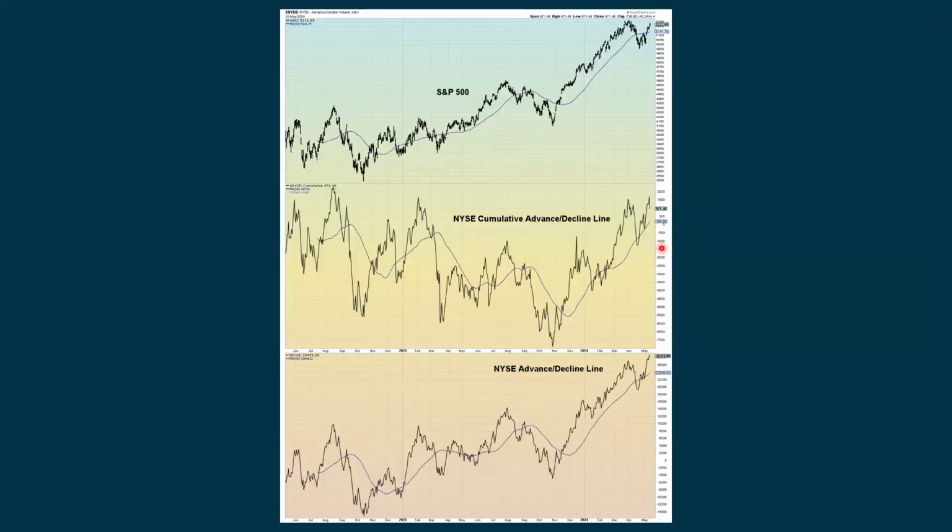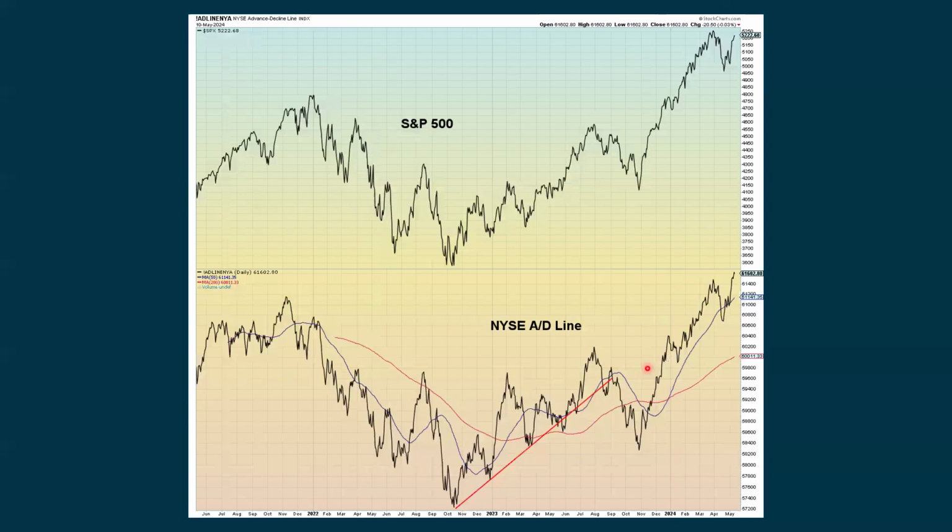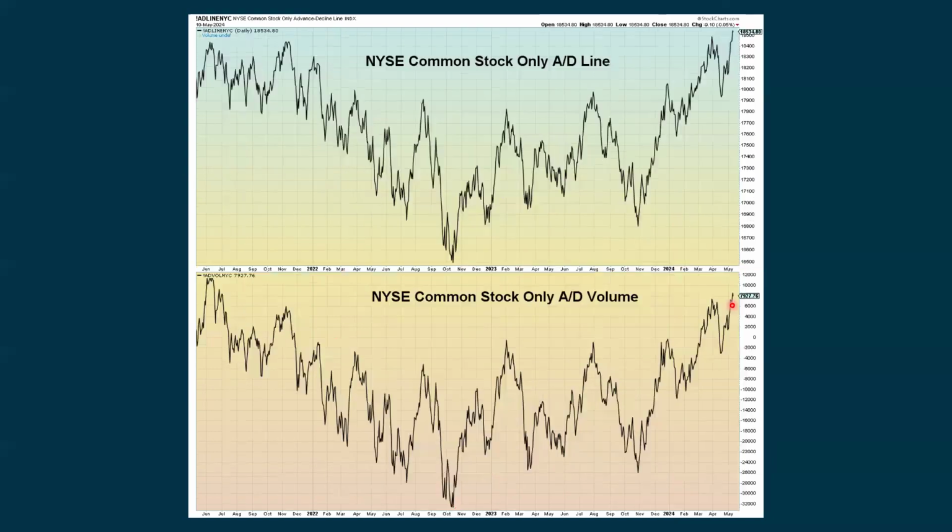In our cumulative NYSE advanced decline line, it ticked down a little bit here. But when we look at our regular advanced decline line, it's continuing to show some more strength. And our other NYSE advanced decline line is also holding up for right now. We're seeing more broad market strength right now. When we look at common stock based on price, we're actually going out and breaking out above this previous high, both based on price and volume.